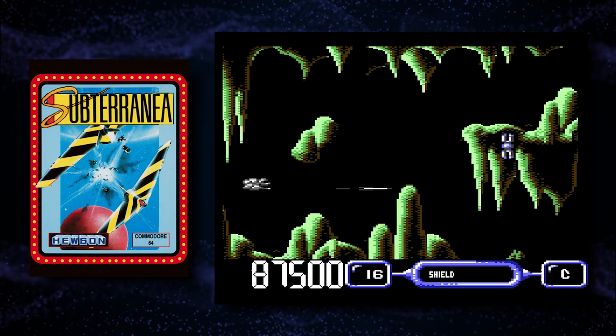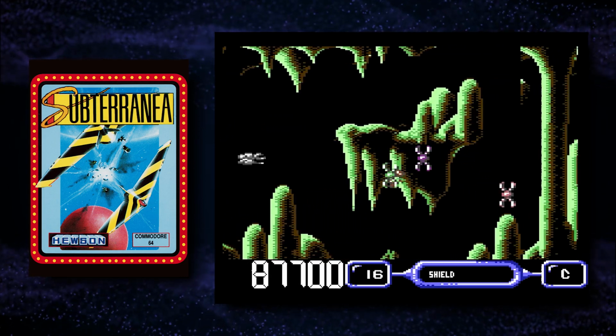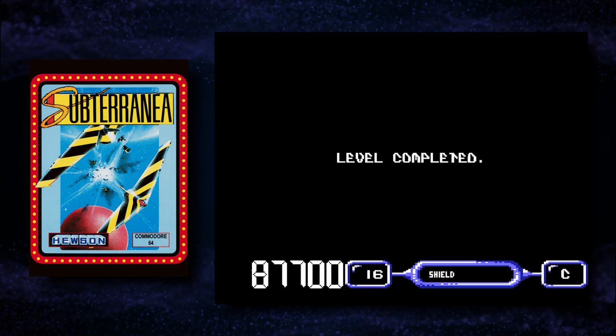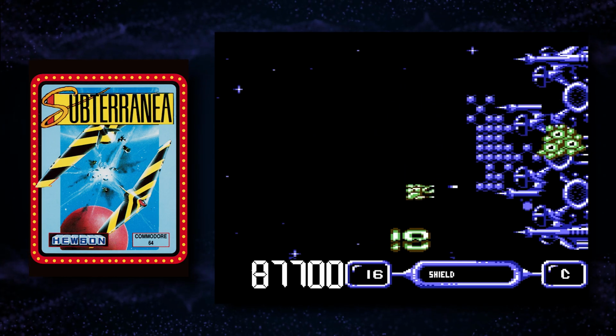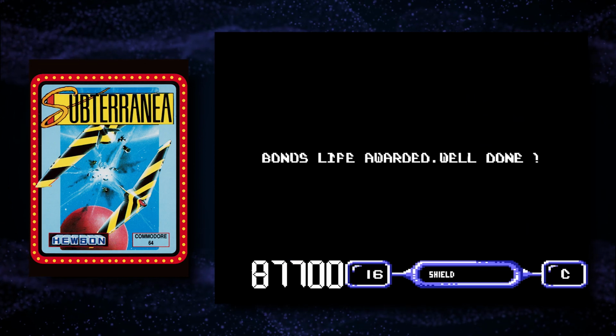The really weird thing, though, comes when you've finished the 16th and final cave. Afterwards, you'll still play the bonus game for an extra life, which doesn't make any sense because you actually can't score any additional points there.